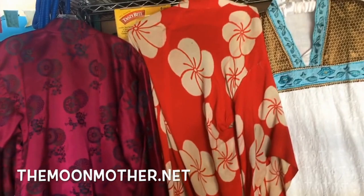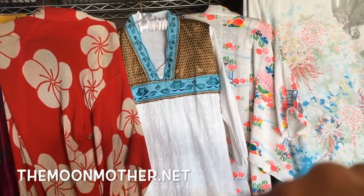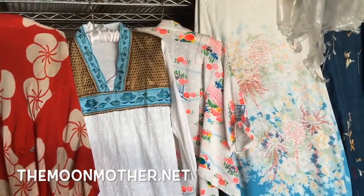Mind you, these are really old. Now this one I got from Kelly. I just have it up here because it's the kimono style, but I think I'm gonna use the material to make something. This one is some kind of cute, almost like paper.